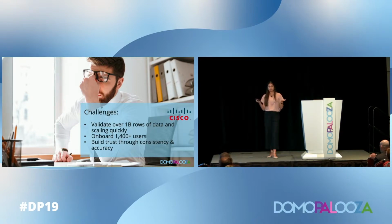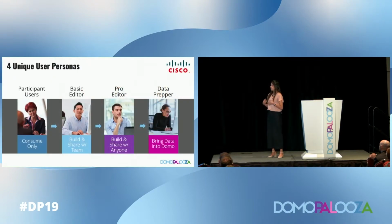And just setting this foundation was so critical, especially for the editors, because they were the ones building out the content for all our stakeholders. So we rolled out this user certification program. We looked at our users and we actually segmented them into 4 unique personas.